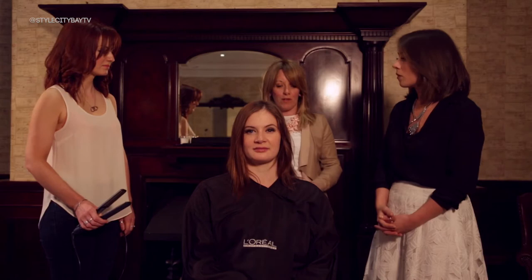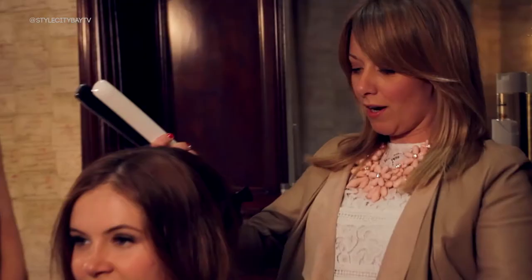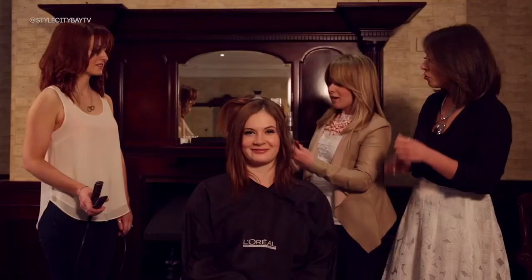Okay. So, what do we start with? Do we start at the back? Do we start front? Yeah, I'd always start at the back of the hair. Okay, and always sectioning it off with a clamp or a clip or something. Yeah. And basically, all we're going to do is take inch size sections, square, putting the straightener in at the top, bending the hair over, and pulling down. That was really quick. Yeah, you do it really quickly.